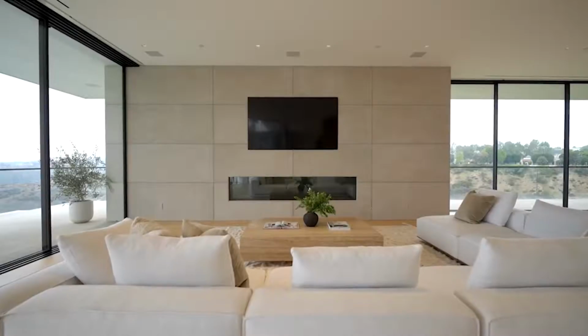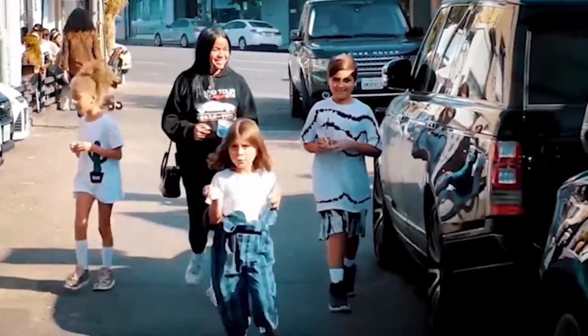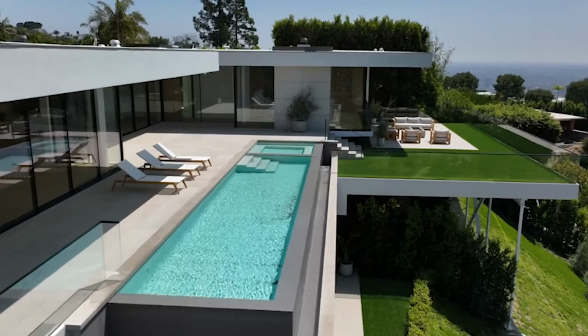The social media influencer, entrepreneur, and aspiring attorney has lived in Bel Air and Beverly Hills, among other places in Los Angeles. She and her 4 children now live in her Hidden Hills mansion, which she won sole ownership of during her divorce from Kanye West.